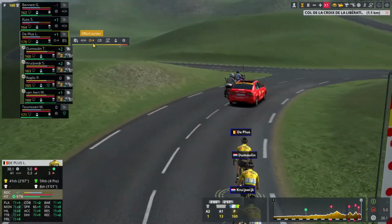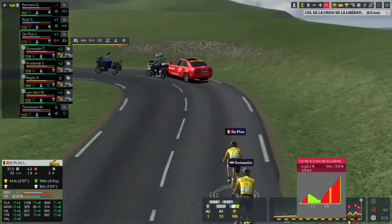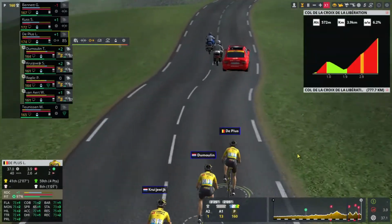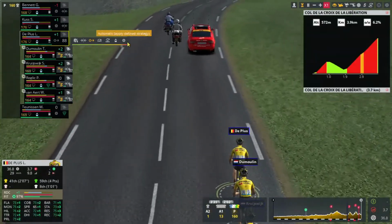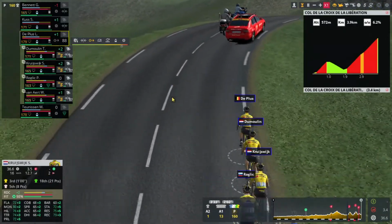So here we are on the first climb, 5Ks to the top. It's a short but very steep one. Same with the second and third one. So they're all short and steep. The third one is the easiest climb, probably. Lawrence de Plus, we're going to set at 88.